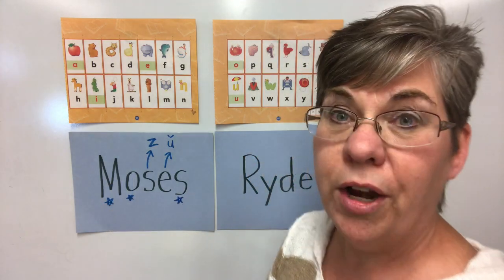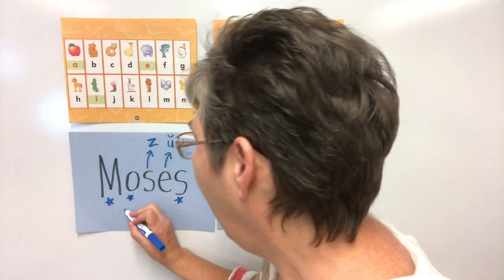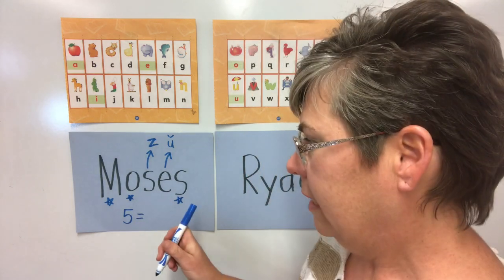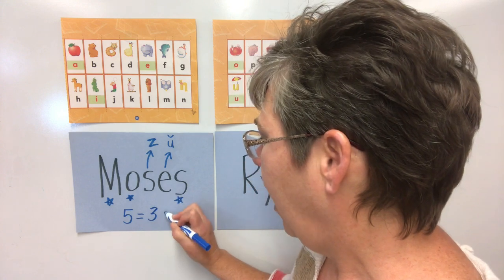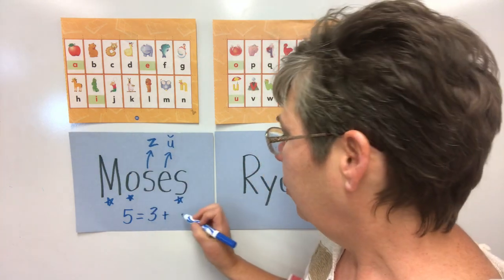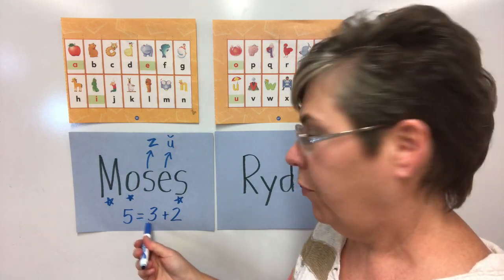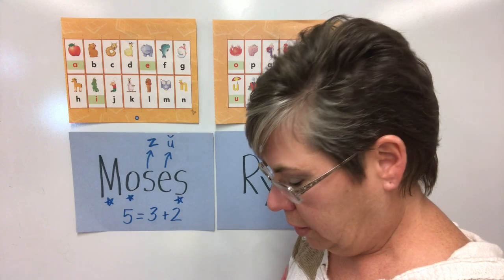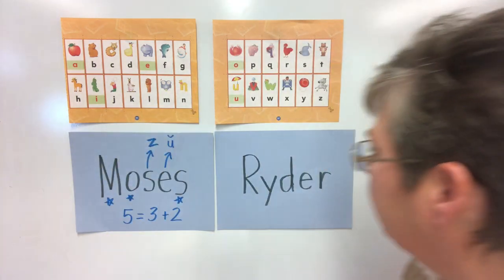So now let's write our number sentence. 1, 2, 3, 4, 5 letters is made up of 1, 2, 3 letters behaving plus 2 letters misbehaving. 5 is made up of 3 and 2. There's our number sentence. Okay, and let's use a green for our next name.